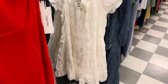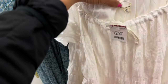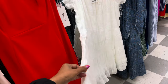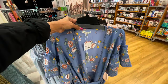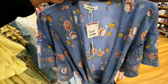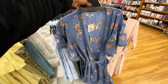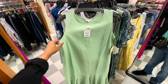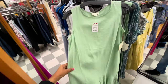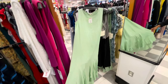So this is a white Max Studio dress. Very soft material. It's lined and it's $30. Look at the flow. This is a Max Studio lap front dress. Got a string right there and it's for $30. That's the back. This is a pretty mint green dress by Cynthia Raleigh for $30. High low. This will be great for the summer, and it's a linen.